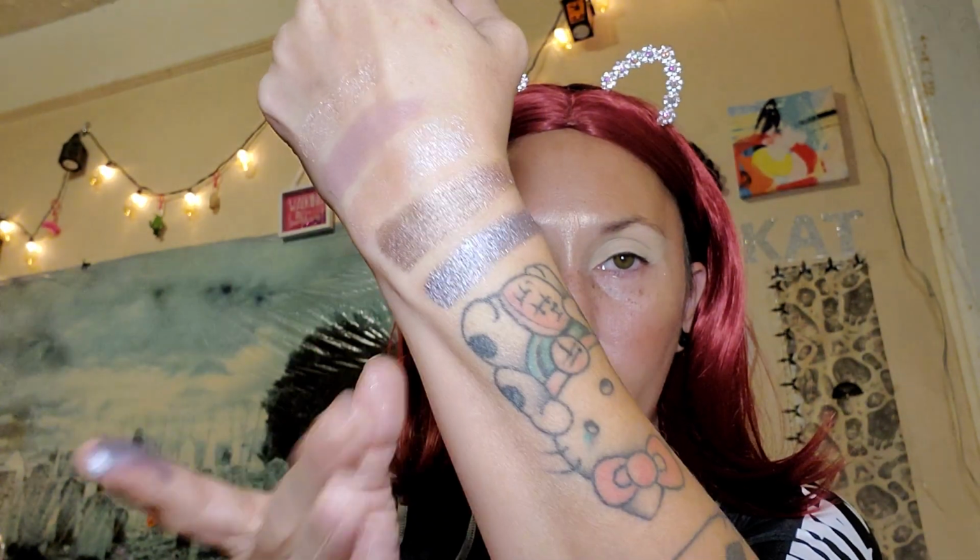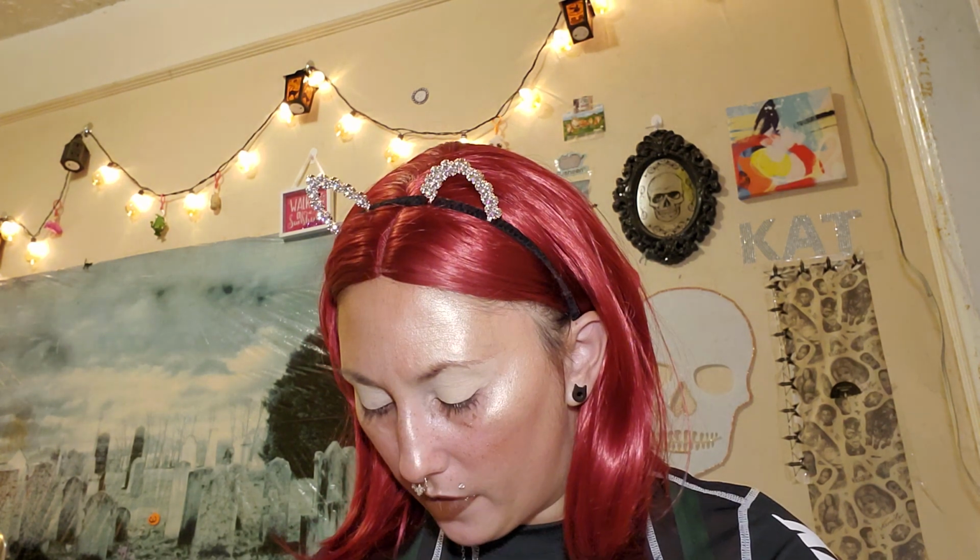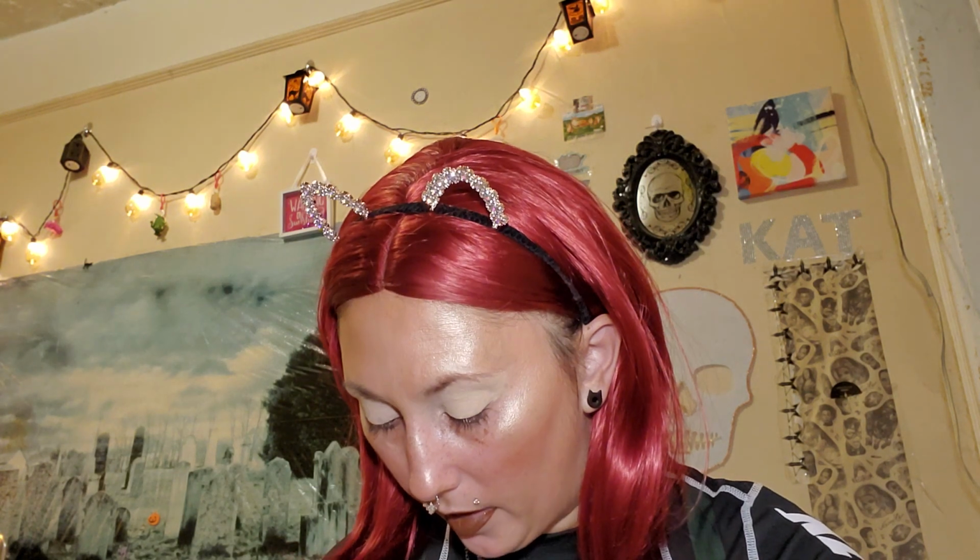And then we have Jode, which is a gorgeous gunmetal color. So that's the color right there. Then we have, it's spelled OA. I don't know how you pronounce that. Leave that in the comments. It's this gorgeous gunmetal, but it's got a purple shift, and it has colored glitter in it.